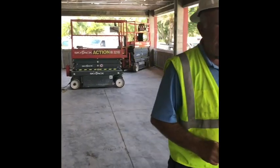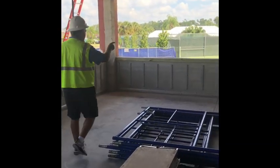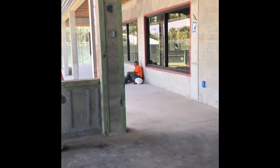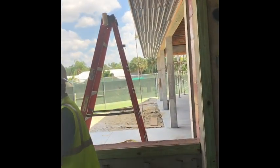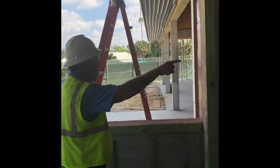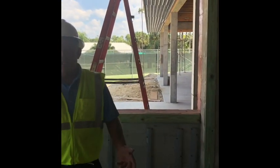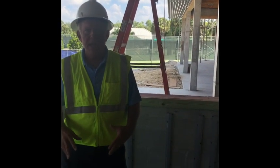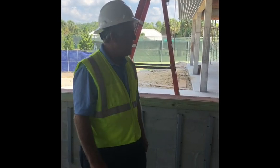And what you're seeing here is all of the stucco underneath here. All of this is being stuccoed, and the crews are working right now from the porte-cochere running all the way down the side of the building. Once that stucco is all done, that's when they'll put on the roof tiles. I get a lot of questions about when that's going to occur. So that's the status of the clubhouse.